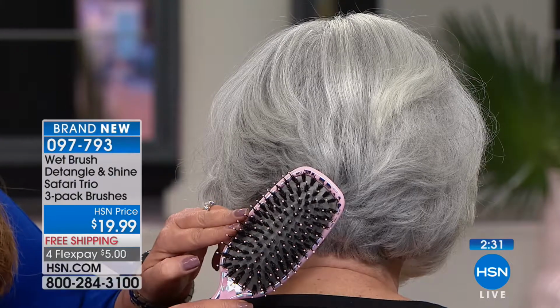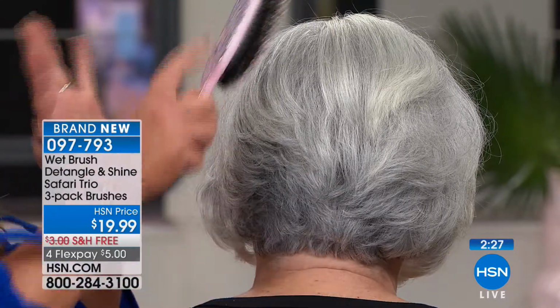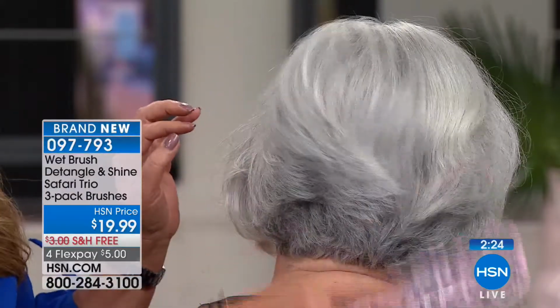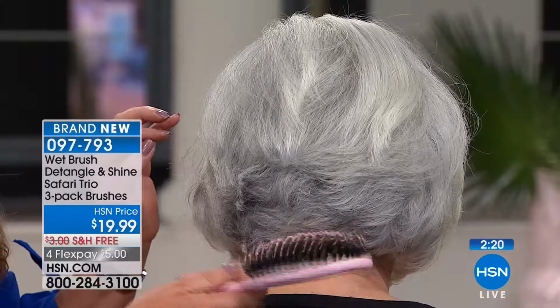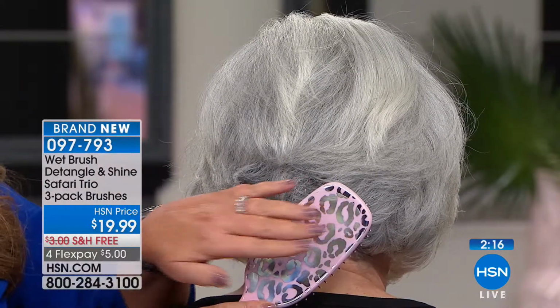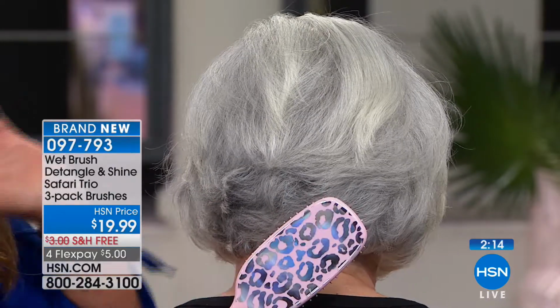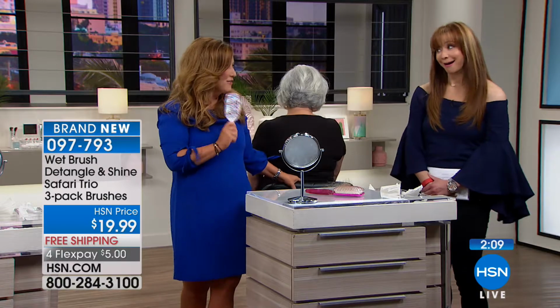But at Wet Brush, we've also combined that IntelliFlex technology. So at the same time as you're getting shine, you're detangling, you're getting out all of those knots. And look, again, no hair in the brush. None, because it's never going to grab. And the prints? They are the cutest prints we've ever done, in my opinion.